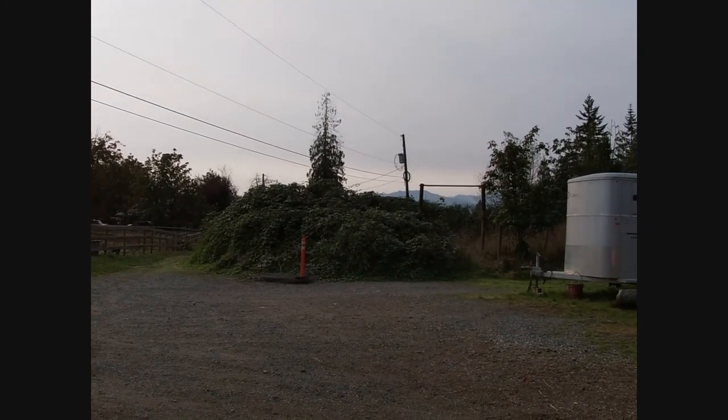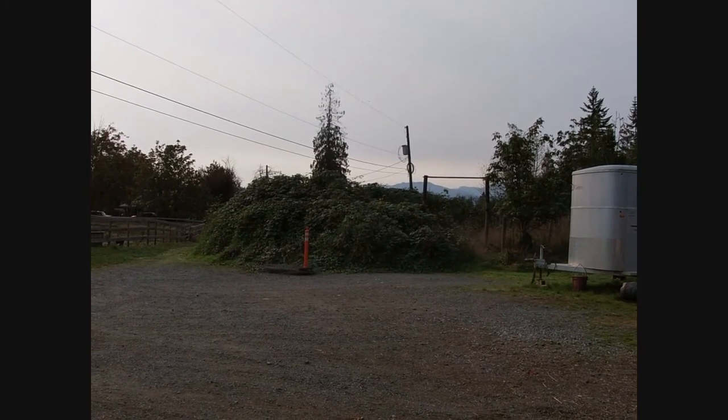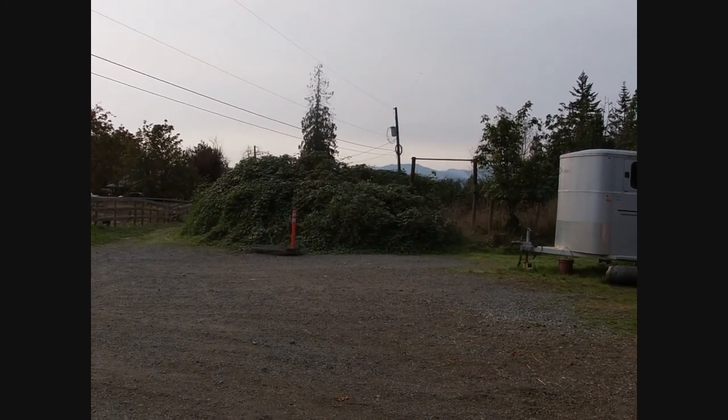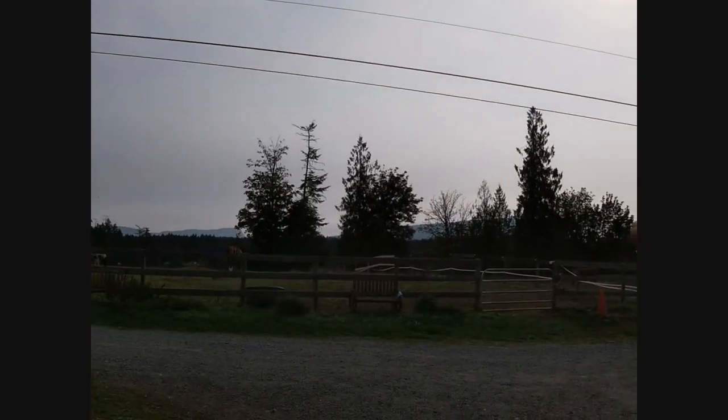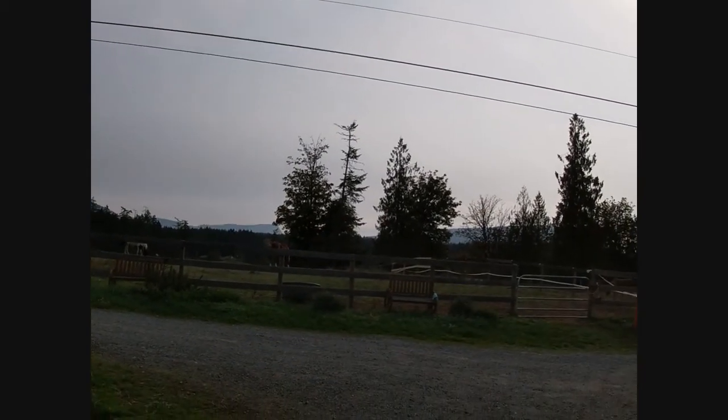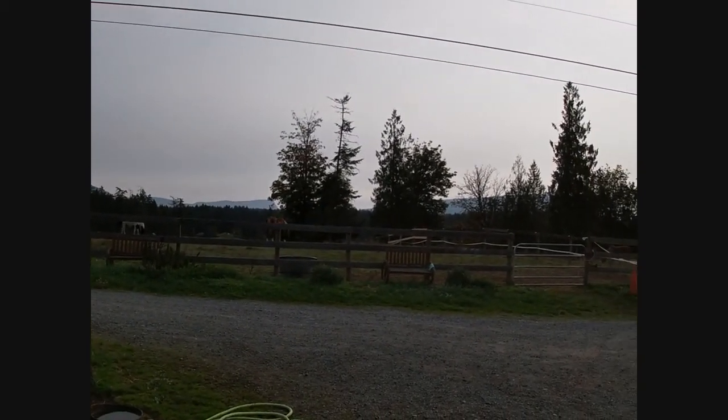It's not as bad, or so far not as bad, as the other one. We can at least see the mountains over there. Those mountains, and we can still see Maple Bay over there, all across there. So we'll cross our fingers.